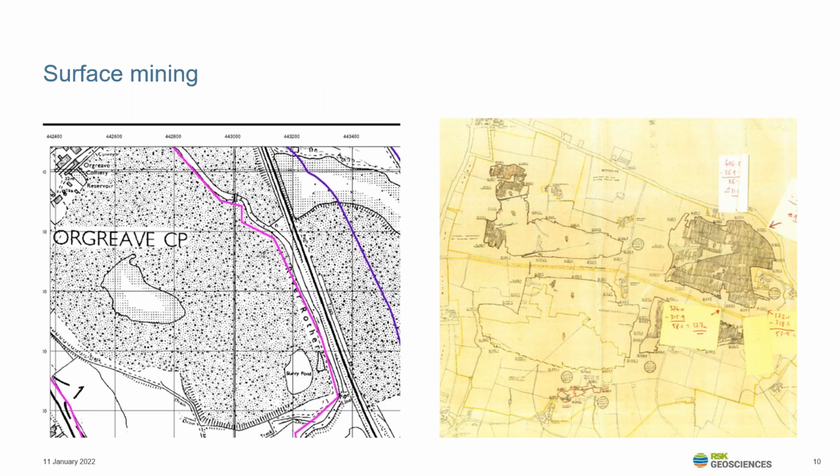Surface coal mining, also referred to as open cast mining, was undertaken at the former Orgreave Colliery over in Rotherham. It was subsequently open cast up to 100 metres deep, a kilometre in width and 3 kilometres in length. The image on the right is an old open cast void from the 1950s. It's an abandonment plan, and again showing, similar to the previous slide, prior removal of coal by underground mining, which was subsequently exposed during open cast methods.